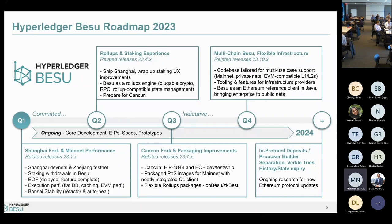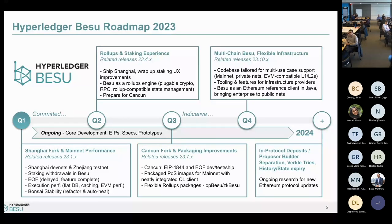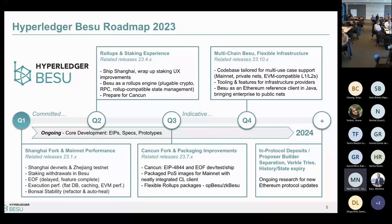Also looking to target more neatly packaged mainnet clients. So there's, as I mentioned, the execution layer and the consensus layer. Some of our focus is cleaning up some of those connection points, and instead of having these two separate unique components, packaging some of those together to make it a lot easier to get on mainnet without the headaches of overhead around management of infrastructure and some of that stuff. Q3, we're also focusing on the Cancun fork.